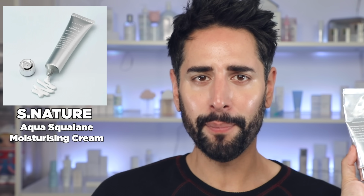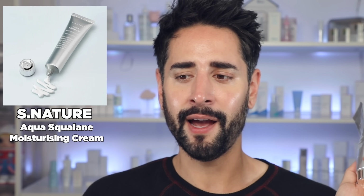Why did nobody stress how good this product was? This is the S.NATURE Squalane Moisturizing Cream, and it's been popular for a very, very long time, but no one said why. I was like, it's just a cream. Apparently it's got the nickname the Moisture Genius Cream, and I know that sounds like marketing hype, and it is, right? But once you understand the idea behind it, it kind of makes sense. It kind of earns that title.